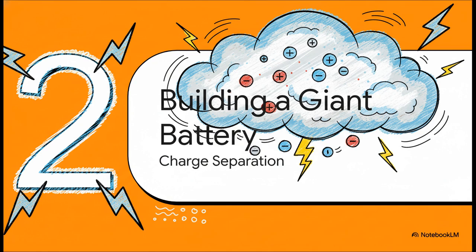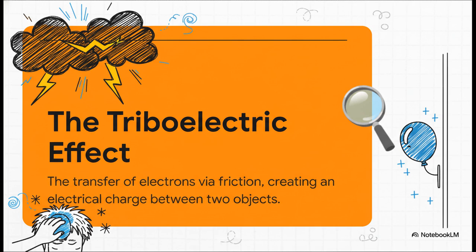Now, all of that bumping and crashing around up there, that's not just random chaos. It's actually the engine that kicks off our next step, building a giant battery right there in the sky. This is where the cloud really starts to generate and, more importantly, store a huge electrical charge. The science behind this whole thing has a fancy name, the triboelectric effect. And I know that sounds super complicated, but I promise you've seen it. If you've ever rubbed a balloon on your hair and then stuck it to the wall, yeah, you've just used the triboelectric effect. What's happening in that cloud is pretty much the exact same thing. It's just static electricity on a mind-blowing scale.